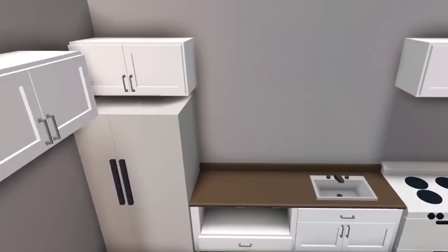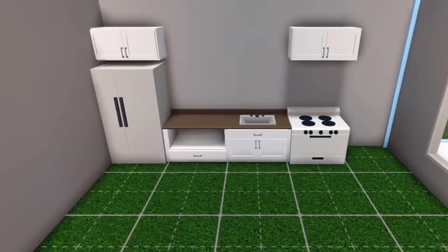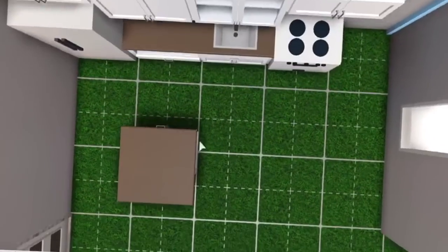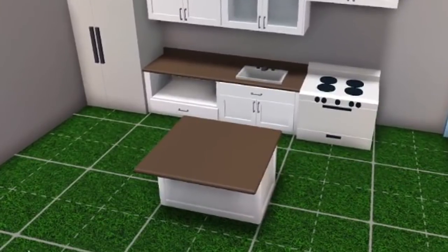Oh, these are kind of cheap, $60 per cabinet. Oh, okay, we're getting close to the budget. We have to stop at $294. Oh no, this is basically it for my kitchen. I'm not gonna have appliances.